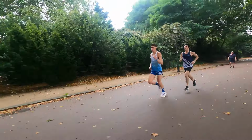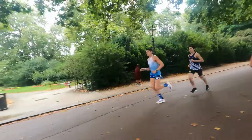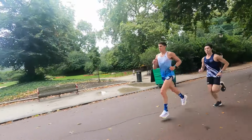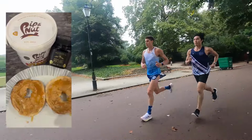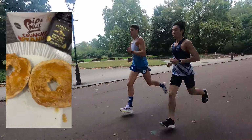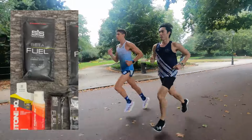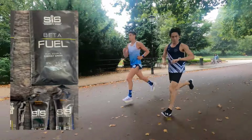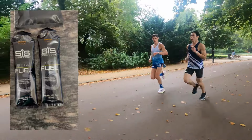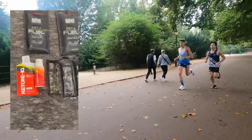As you can see, we're checking our watches pretty regularly, and that's just to check we're on pace throughout the session. Here's a quick look at my fueling before the session. So for breakfast, I had 2 toasted peanut butter bagels with manuka honey, double what you're seeing in this video. Then I had 2 beta fuel drink mixes, 2 gels, a chewy, as well as 2 shots of ketone IQ. So in total, there's 285 grams of carbs, which is a lot to burn through, but this is a monster session.